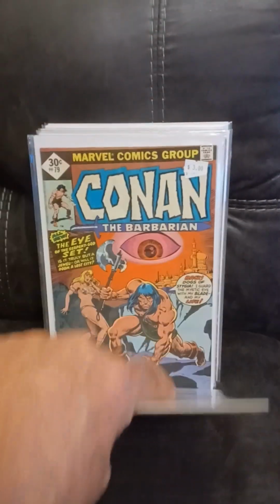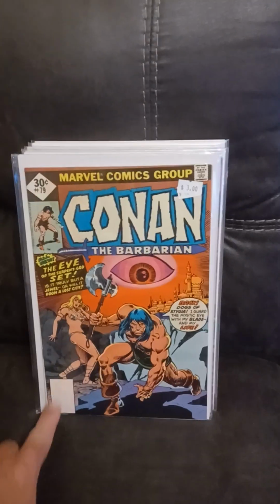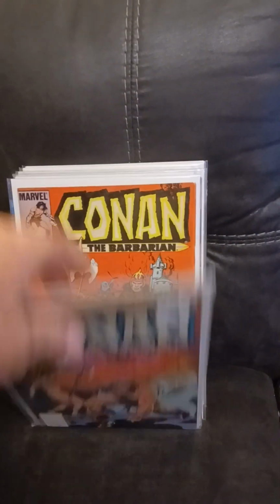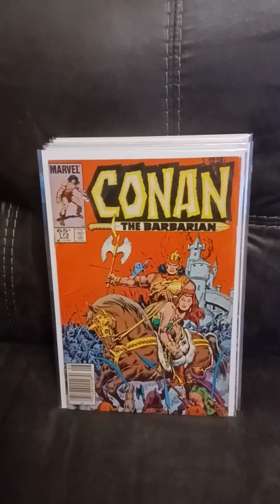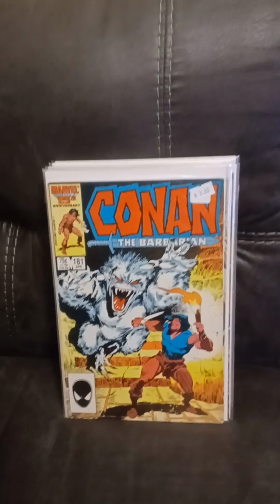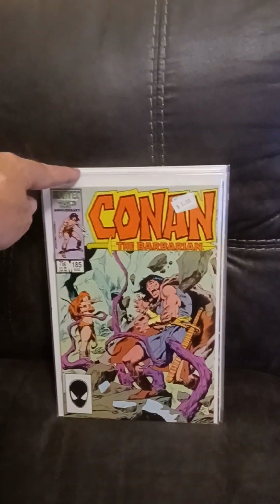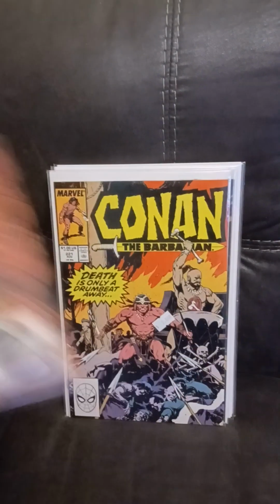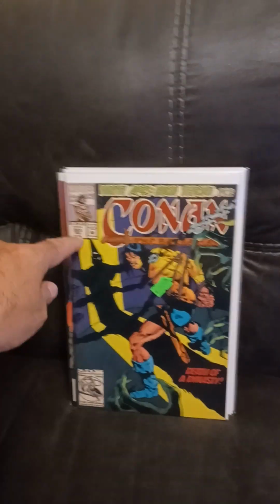You got number 38. Picked up 79. I do have this one, but I do not have it in a Whitman, so I thought, I'll buy it. And again, like I said, this is again number 79. Now I'm working on the high end of the run. This is a newsstand of the high end part of that run. Number 173. Number 181. 185. 191. 221. 265.